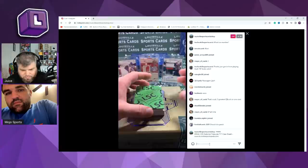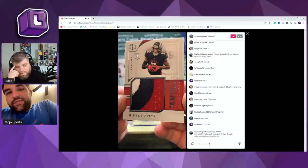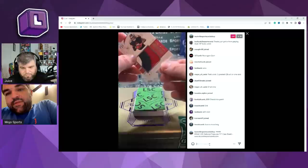There you go. Oh, that's for me. Kyle Pitts, that's for me. He's good. It'd be sick if it was autoed. I think the booklet, I think it's going to be. It looks like a massive booklet, so it's probably going to be a treasure chest. It'd be sick if it was like a six-way auto. Maybe. We'll see. Hopefully I get it. It looks like it opens up in three different ways unless he pulls his card. Let's see.